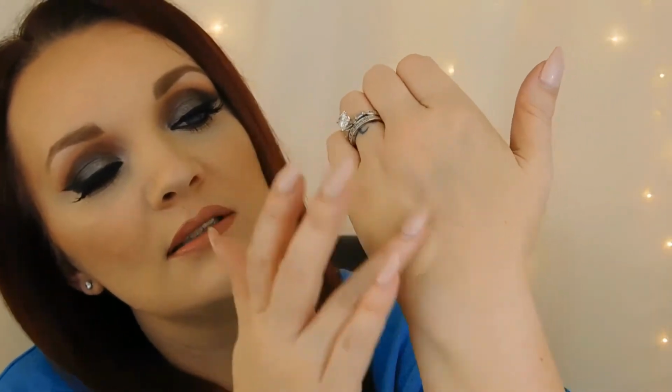It's a very thick consistency. I'll swatch it for you here. My color is 00B Light. But it's very thick. And can you just see how it just covers? I mean, there's no other way to put it.